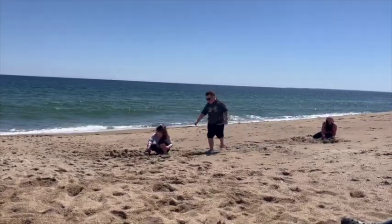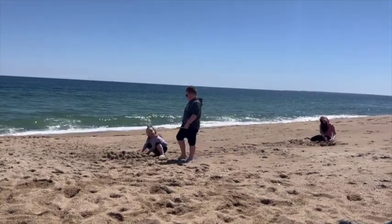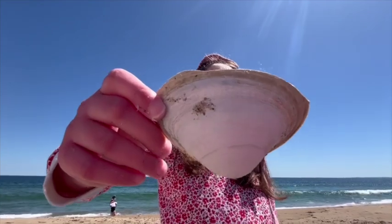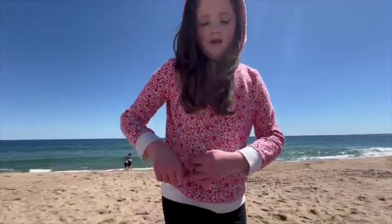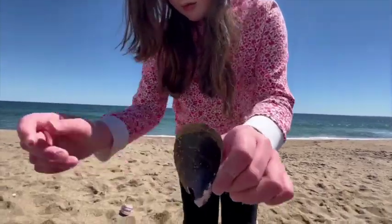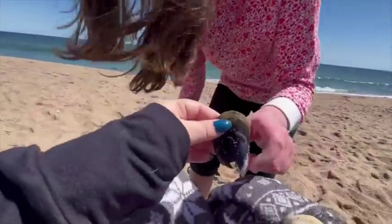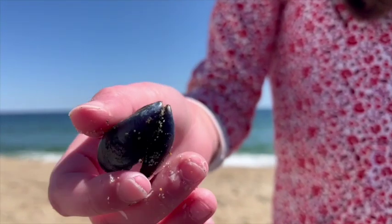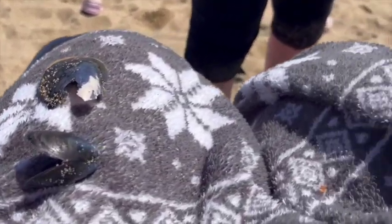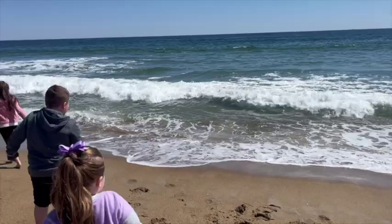Most of the beaches that we tend to frequent here in Massachusetts are not as sandy as this. We go to Wingaersheek a lot, which is in Gloucester, and it's a little bit more rocky. This beach was just a pretty straight stretch of sand. Not as many shells, however, my husband and my daughter did take a walk, and she found a few shells and some mussels that she's showing us right here.